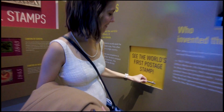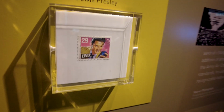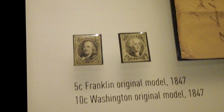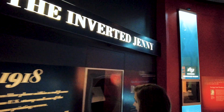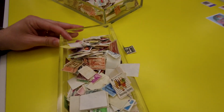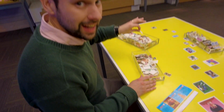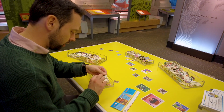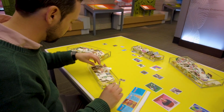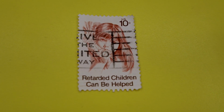World's first postage stamp. We saw the world's first postage stamp. A postage stamp of Elvis. And then we saw the famous inverted Jenny. And just when I thought things couldn't get any more exciting, we were allowed to choose 6 of our own stamps to take home. Pick 6. Pick 6 stamps. I'm very excited about this. There were just so many stamps to choose from, although I wasn't sure about this one.